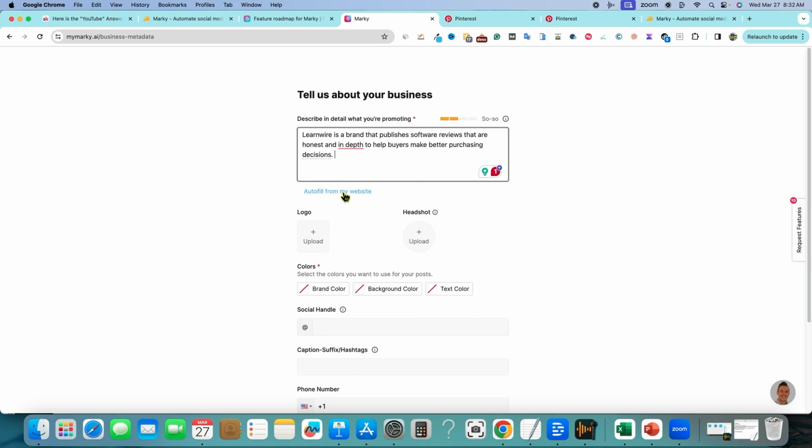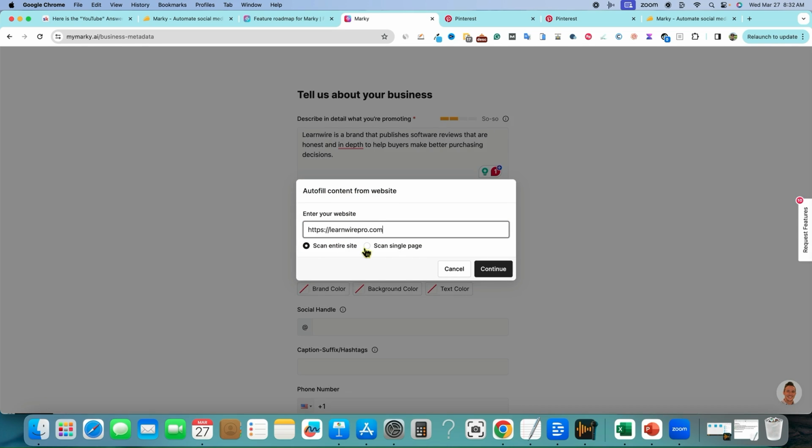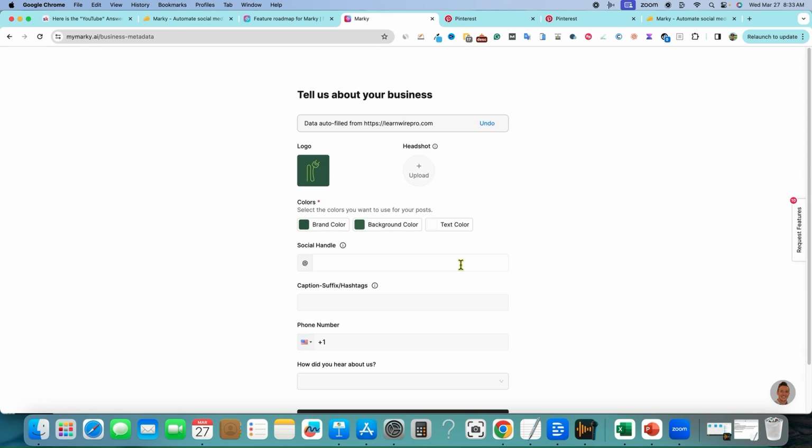So I'm going to go ahead and actually click that and see what that is. We're going to put it on our website. All right, so I put that in, scan single page, scan entire site. Let's do that. Why not? Continue. All right, cool. So it already automatically, you guys saw that, it pulled in our branded logo.